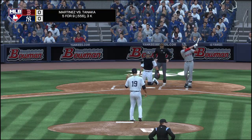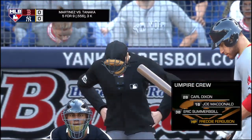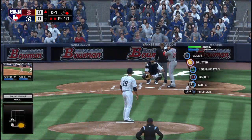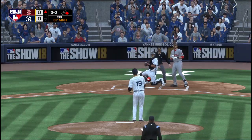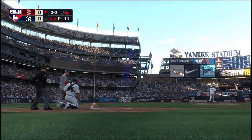Time to check our umpires in this one. Behind the plate is Freddie Ferguson. Hey, D-Row, you better be ready to swing, particularly at that low pitch. Freddie Ferguson, low ball umpire. Yeah, it makes it tough on the offense. I was a guy who liked the low ball, but that usually means those guys are susceptible to that slider in the dirt. You have to see the ball up, and this guy doesn't give you a chance.